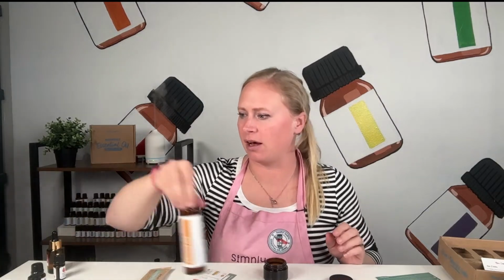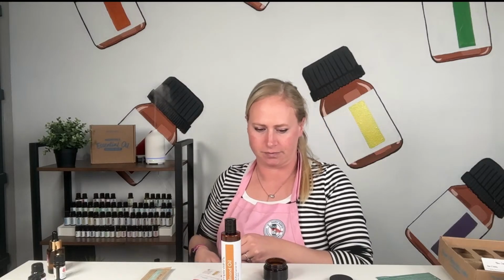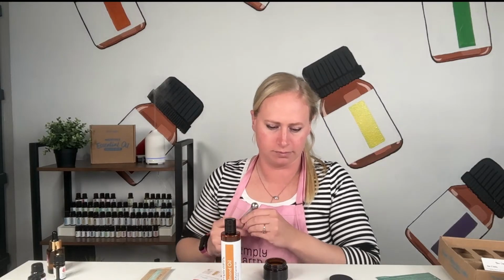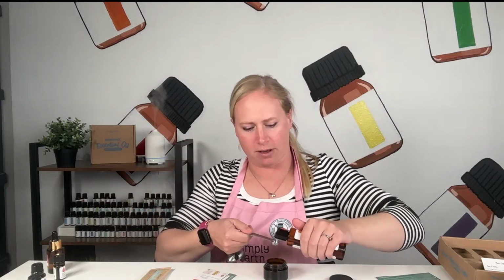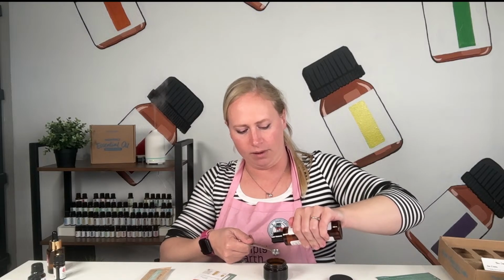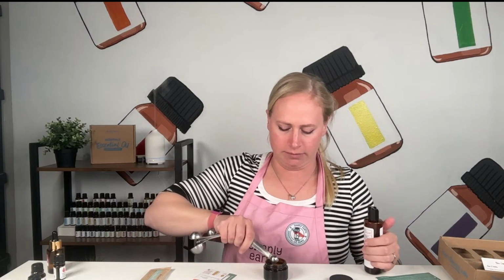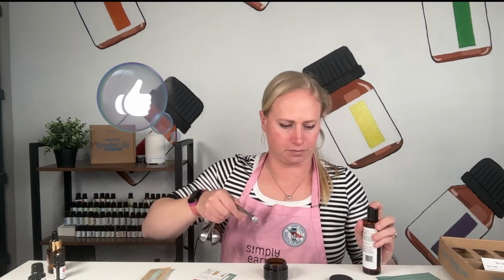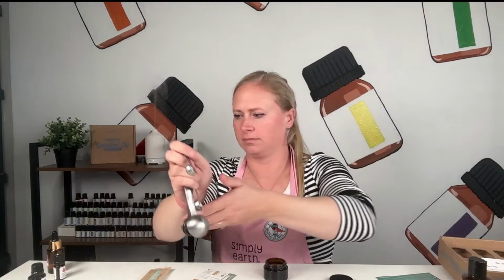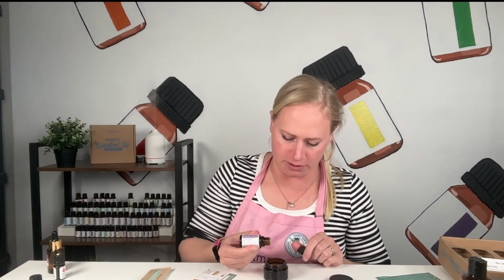But first I'm going to add my almond oil and my lavender essential oil. So I'm just going to add a 1/4 teaspoon of almond oil. And again, if you have another carrier oil that you love, feel free to add that. Almond oil is a great one though. And I'm just going to add 1 drop of lavender. That's all we'll need for this recipe.